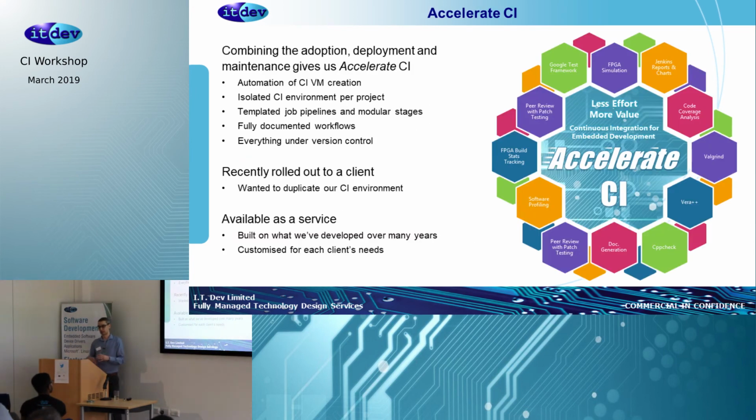So basically, bringing all these things together, the lessons learned and the ways that we've accelerated different aspects of our CI at ITDev, we've packaged up and called Accelerate CI. We use this internally for all of our new projects. That could be internal projects or it could be new client projects. We would always use Accelerate CI to spin up a new VM. And what this gives us is the automation of the VM creation. So just press a button and it goes away. I've said it's 3 hours, but that's not a developer's time or an IT person's time for 3 hours. It's elapsed.